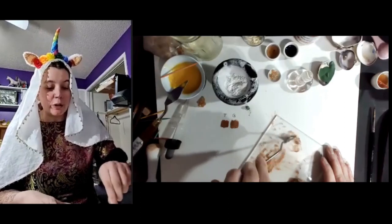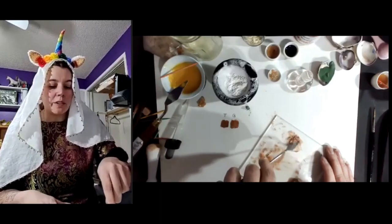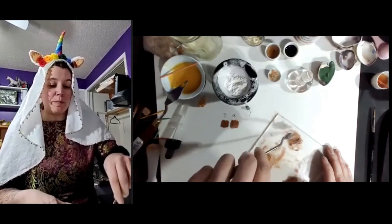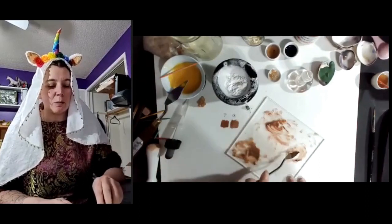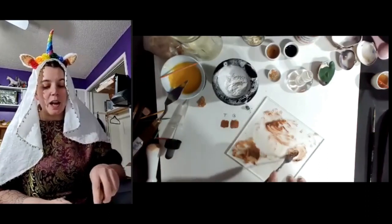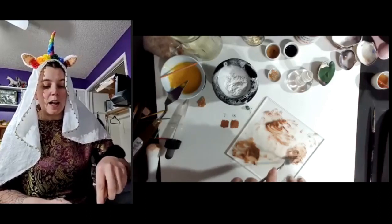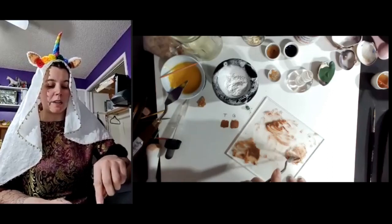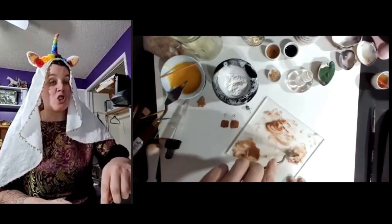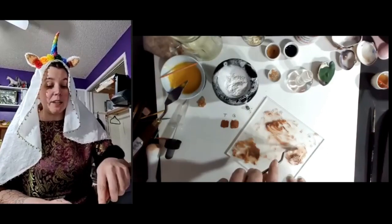And for those of you who are scribes in the SCA, those of you who are artists in real life, this is a very similar paint to modern gouache. It's very similar to modern watercolor. The biggest difference between this and modern watercolor is that modern watercolor has chalk in it as well. But this is the paint you recognize and know.